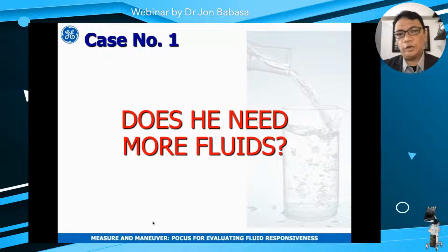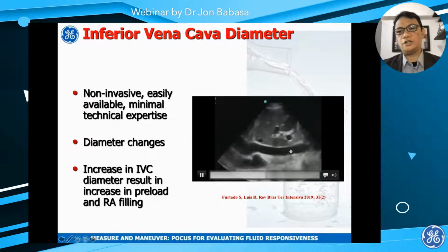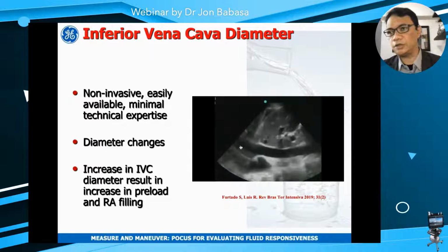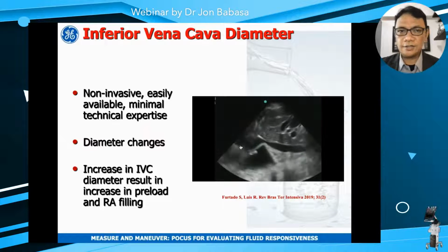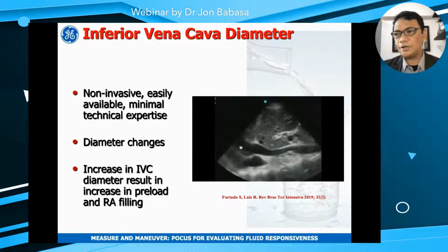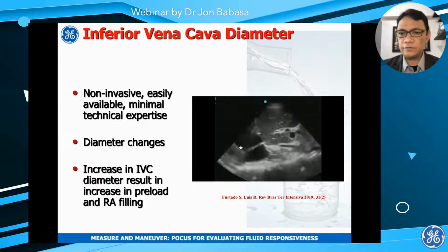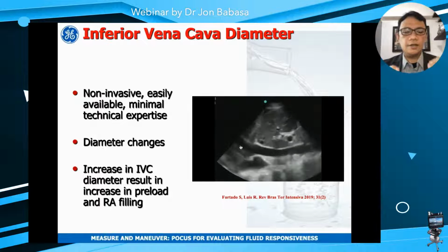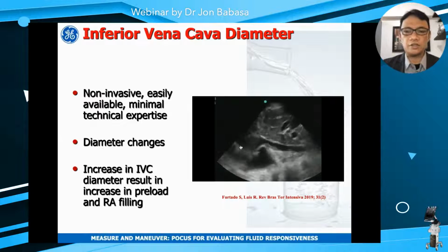Okay, so for this case, I'm going to use the inferior vena cava diameter. As you can see in this clip right here, that's the inferior vena cava. That's the structure before the right atrium. It's a capacitance vessel. It's that big vein that holds all your preload before it goes into the right side of the heart, before it goes to the pulmonary circulation for oxygenation. Assessing the inferior vena cava is non-invasive, obviously, because you use the ultrasound only. It's something that's easily available and it requires minimal technical expertise. Even novice sonographers can do this. Now, the thing that you have to look for in the inferior vena cava is the diameter changes in response to your respiration. So the dictum is, if the IVC diameter increases, that increases the preload and the right atrial filling.